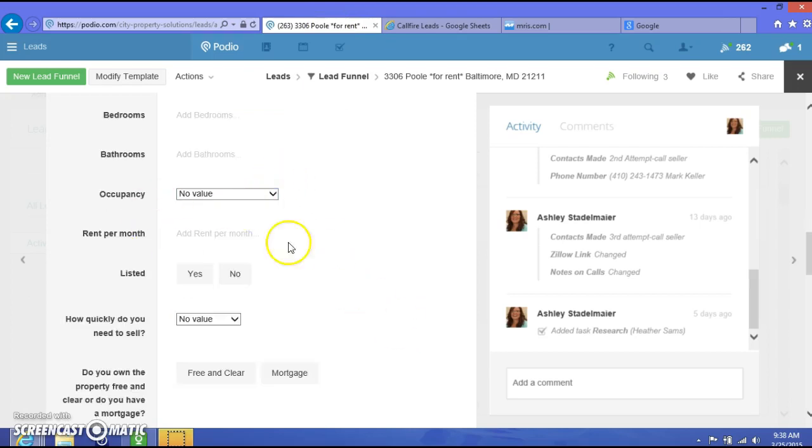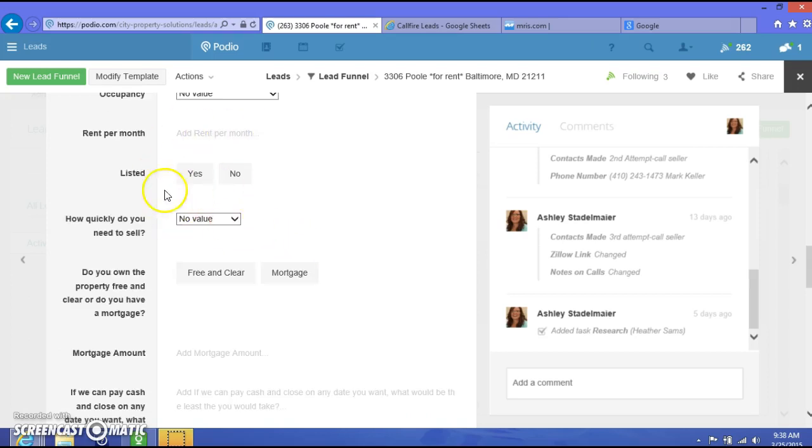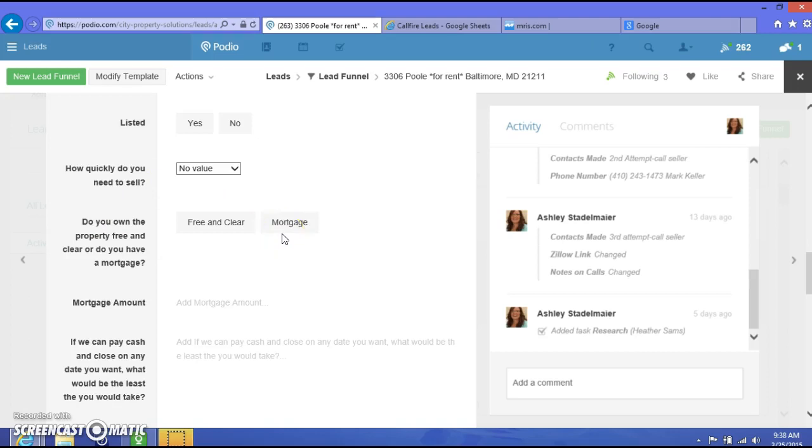If they do have tenants, you want to ask them how much rent they're getting. If the property is listed with an agent, that's going to be important information because it's kind of hard for us to buy it at a low price if it's listed with an agent, because most of the time they're under contract. And if anybody sells it, the agent gets a commission, which is quite a bit of money most of the time. So we want to avoid trying to pay commissions.